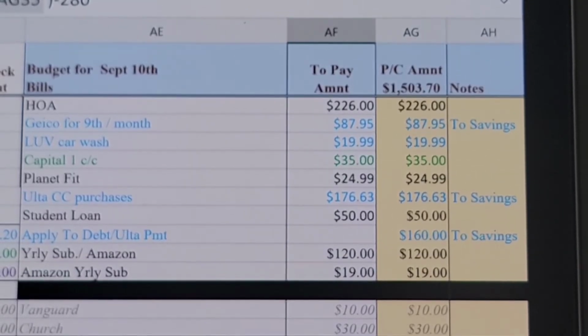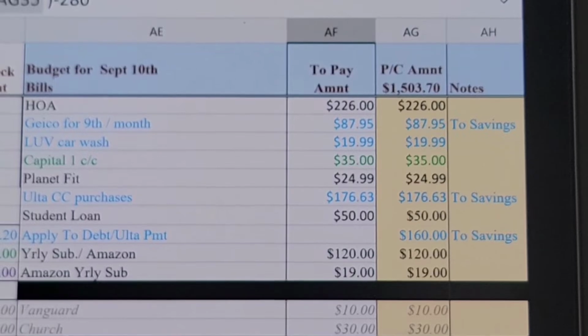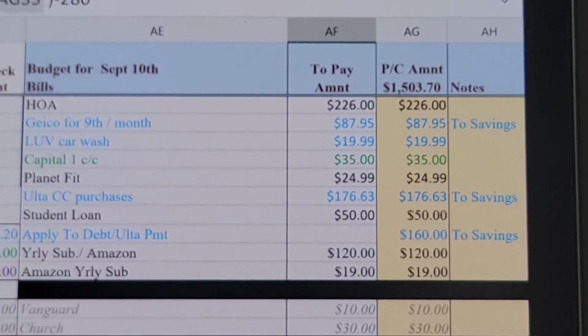Also, as I mentioned earlier, when I spent all that money on Labor Day, I actually used money out of my savings to pay it off. It was $890. I was not comfortable leaving that amount of debt sitting on my credit card, so I went ahead and paid it off. That's why you have 3 categories that are going to go into my savings account.